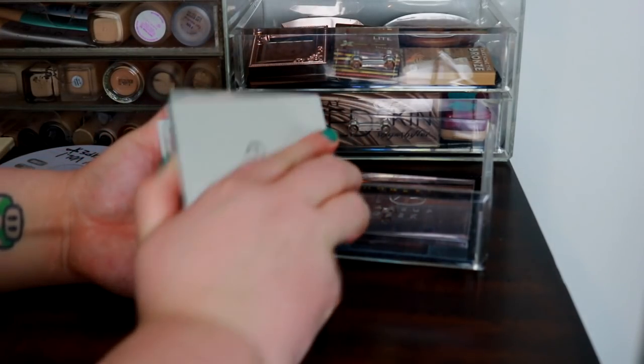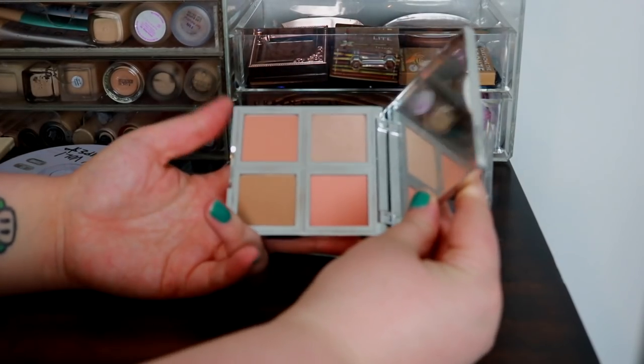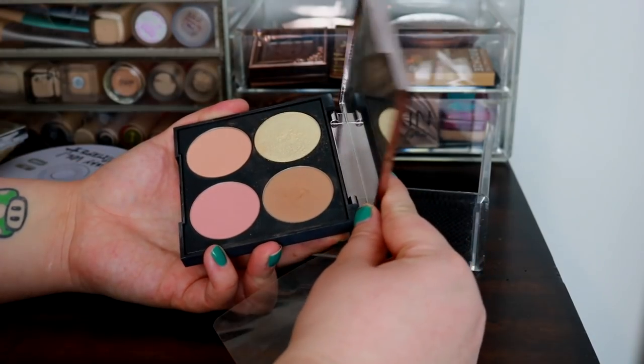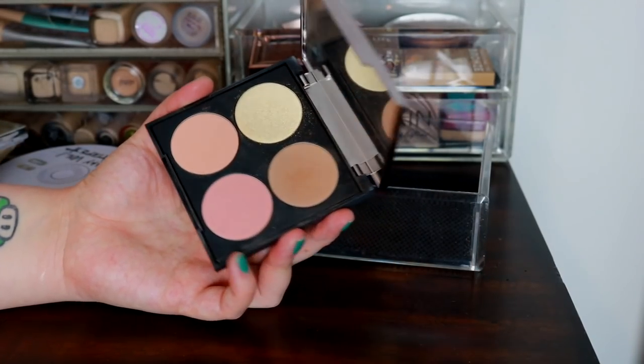It's from e.l.f. It's the Modern Metals face palette. I love this little e.l.f. face palette that I actually got from a Tarte beauty box. These colors suit me very, very well, so I'm very happy about that. And last but not least, I have a face palette from Makeup Geek, and I adore this.